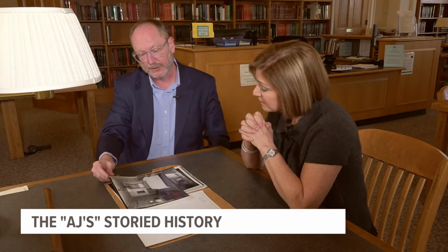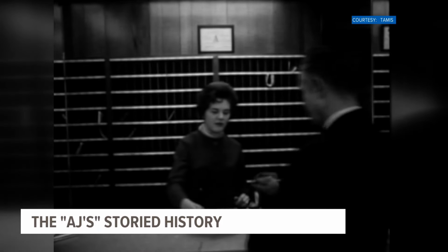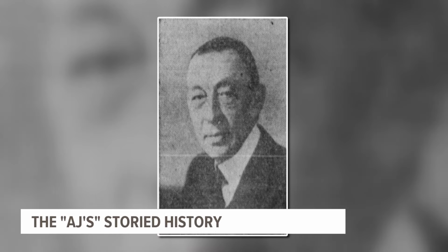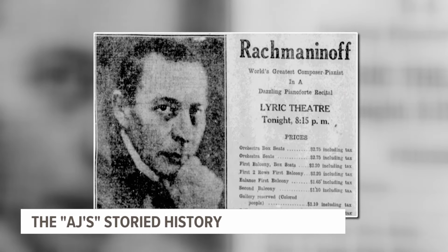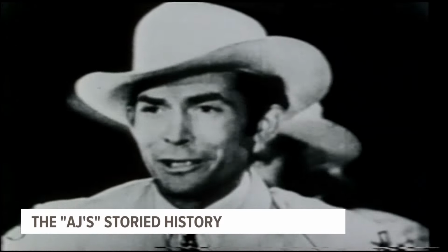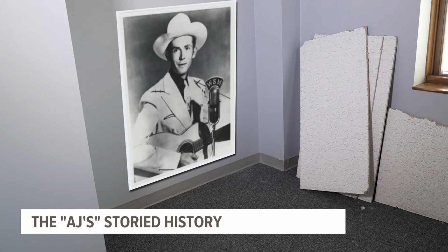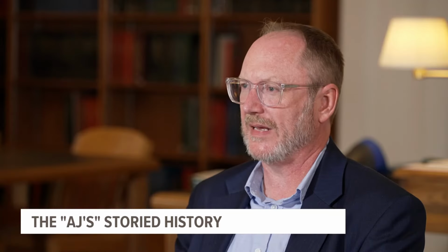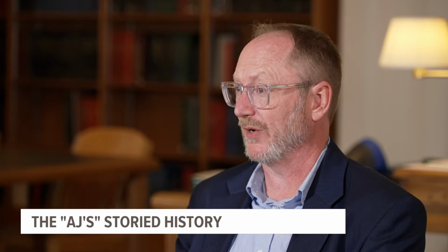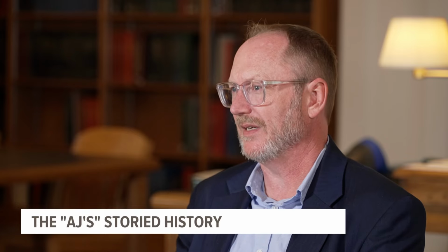Here's an example of what a room would look like in 1941. Fairly modest, fairly simple. The Andrew Johnson also played host to distinguished guests, including French philosopher and writer Jean-Paul Sartre, Russian composer-pianist Sergei Rachmaninoff, famed aviator pioneer Amelia Earhart, and most notably, country music legend Hank Williams, who spent his last night there. The debate continues on whether or not he perished in the hotel or on the road. He was certainly alive when he went in.